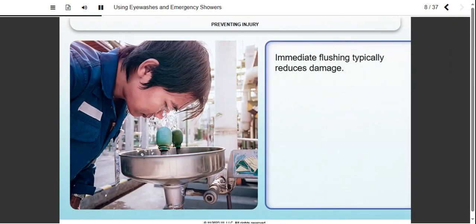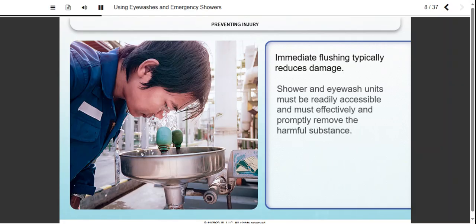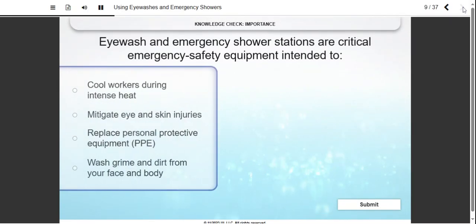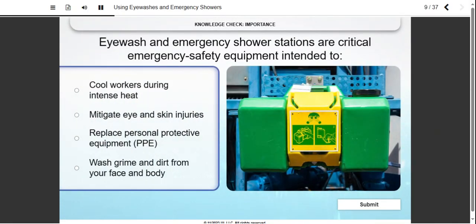Immediate flushing typically reduces damage, and because every second counts, shower and eyewash units must be readily accessible and must effectively and promptly remove the harmful substance. Eyewash and emergency shower stations are critical emergency safety equipment intended to do what?